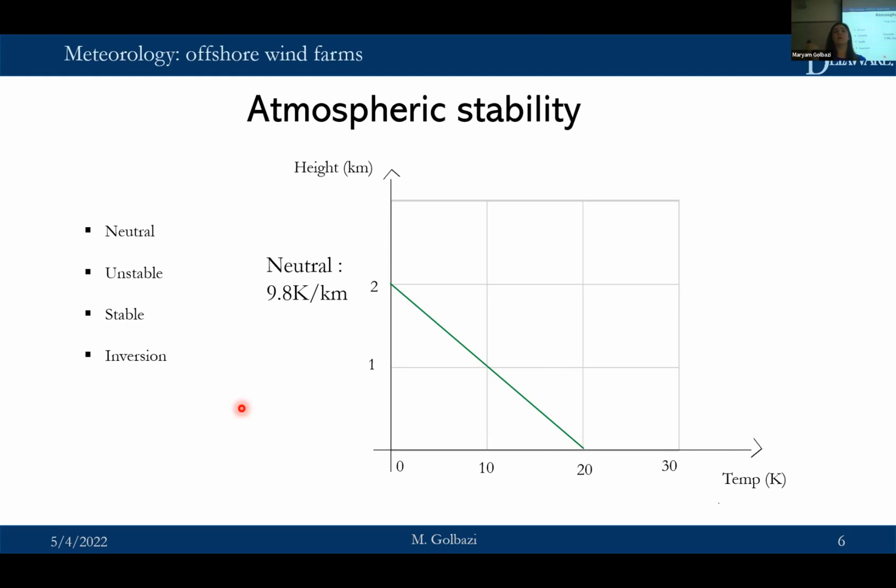So in the atmosphere, the temperature is expected to decrease by height. There's a specific lapse rate, as we call it, that for dry air is 9.8 kelvins per kilometer. In this case, if this is happening, the atmosphere is basically neutral. This is one way to determine it, not the only way though.